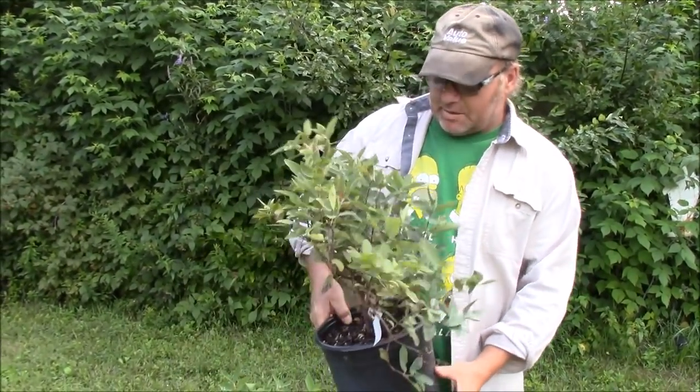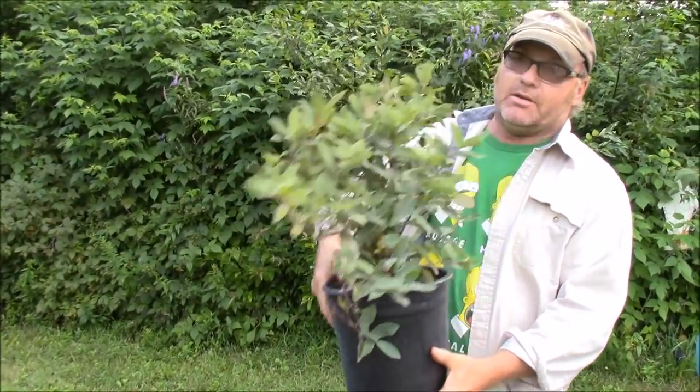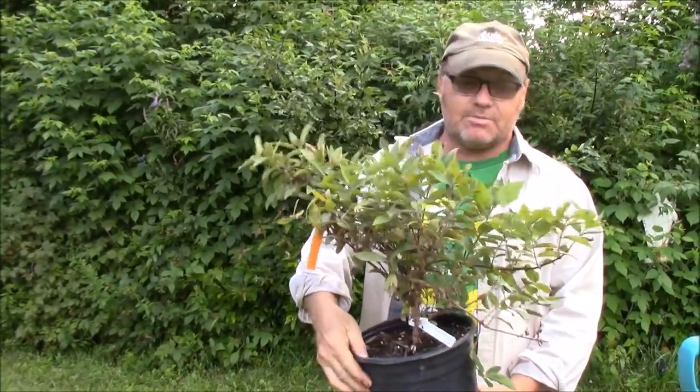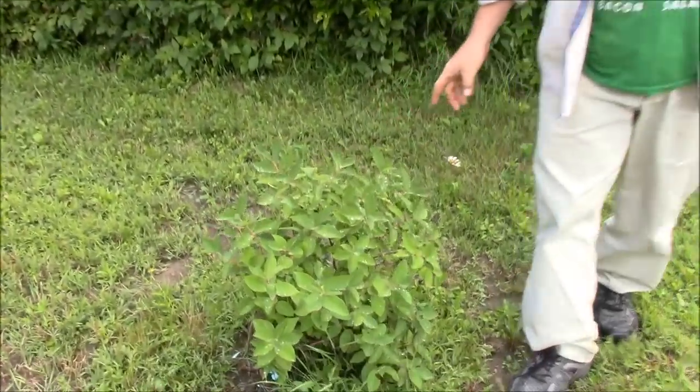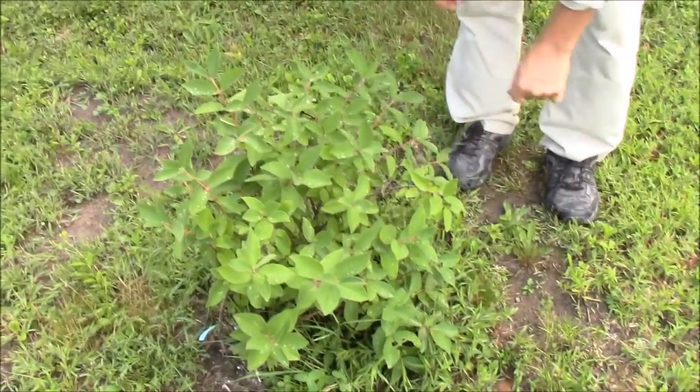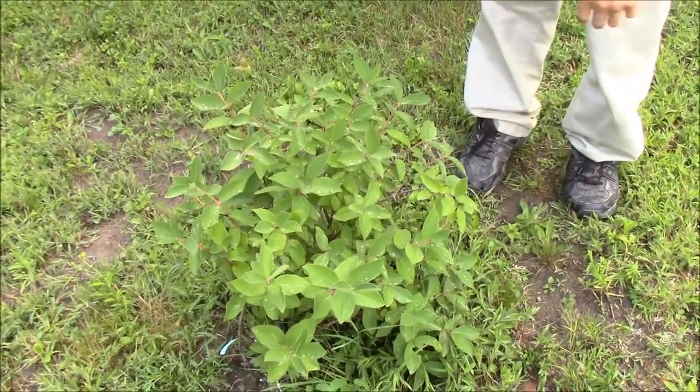So what are we up to today? Well, it rained all day again. So we went to town and we had to get a few things. And we picked up another Haskap berry. I don't know if you folks are familiar with Haskaps. I think we showed them earlier. This is one Haskap berry plant we got. And we planted it here.